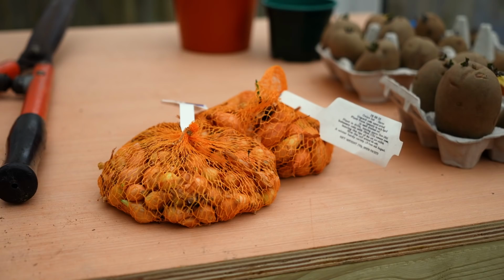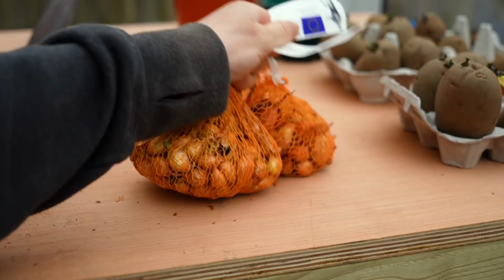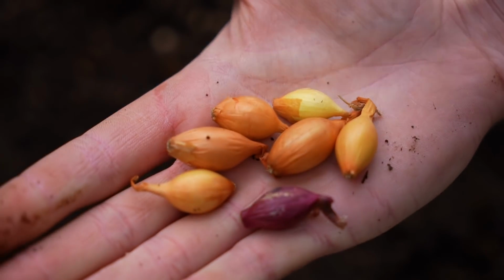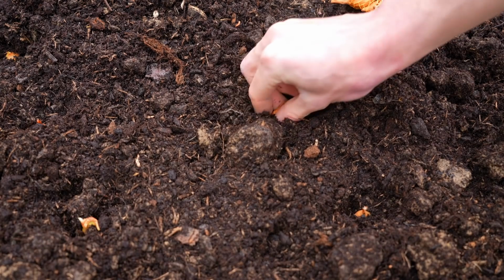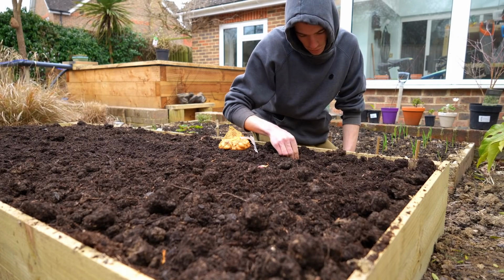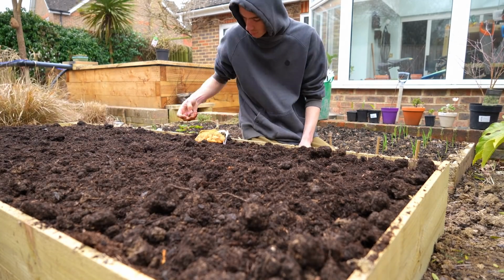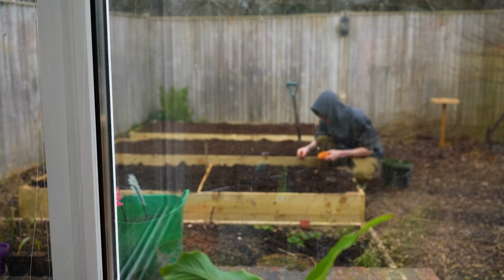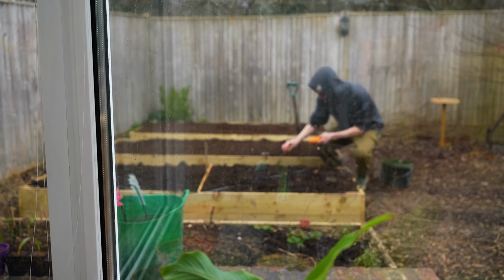But the first thing I actually put in the ground were onions. And I bought these as sets. Now sets are basically just like baby onions that you put in the ground, and over the course of the year, hopefully, they expand into great big bulbous beauties that you can put in your bolognese. So I put them in the ground just with the tips just poking out. That's how you're meant to do it, apparently. And yeah, basically just left them. I think I planted 60 or 70 of those. So if they all were to turn into big onions, it was going to be a pretty good harvest.